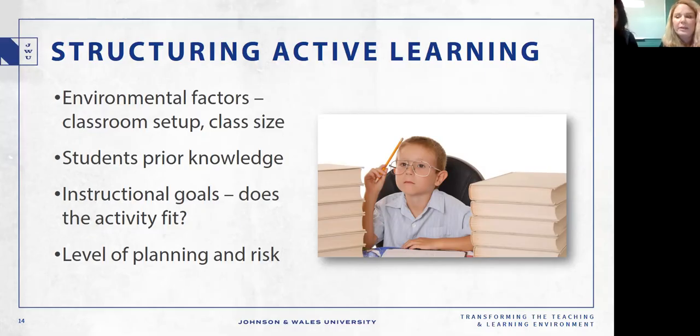For example, the 3-2-1 exit slip is a pretty low level planning activity. But something to consider is going to be your environmental factors, your classroom setup, your class size. Here at Johnson & Wales, we tend to have smaller classes. We don't have large lecture halls, so the most you're probably going to see in a classroom of ours is 42.